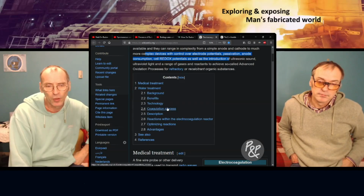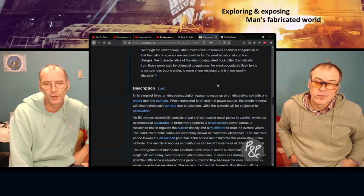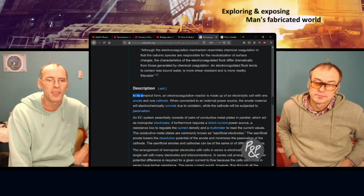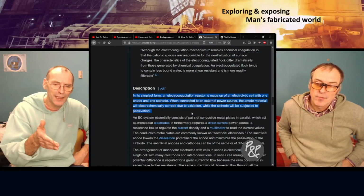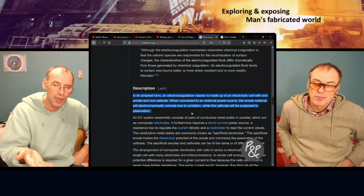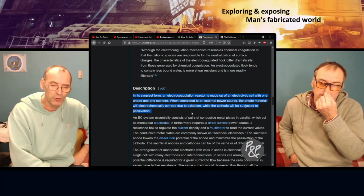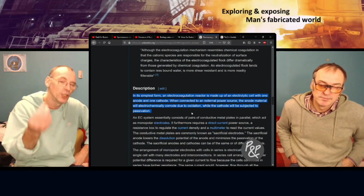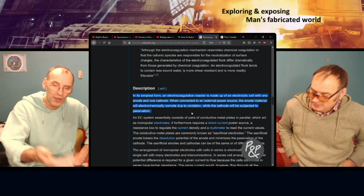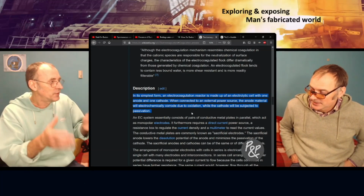Now we need to go, I think it's on here. Is it this one? Or is it the one description? Yeah, here, in its simplest form. You'll like this one. An electrocoagulation reactor is made up of an electrolytic cell with one anode and one cathode. When connected to an external power source, the anode material will electrochemically corrode due to oxidation, while the cathode will be subjected to passivation.